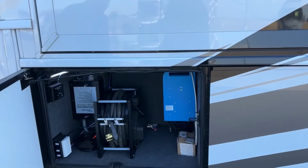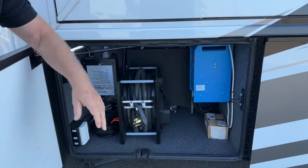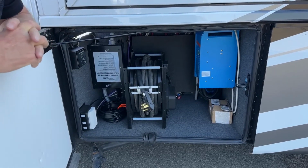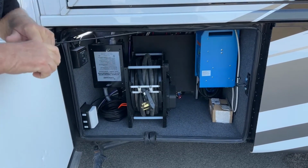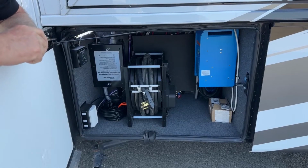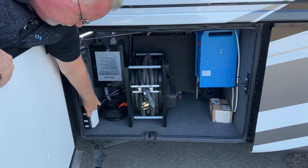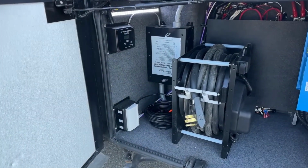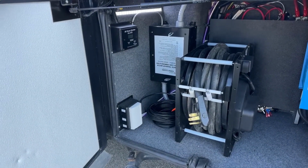And then finally, we have our 50 amp. We have a 50-foot power cord there on a power rewind. You can see our inverter over there on the right. You do have some inputs here for cable or portable satellite. Our surge guard over there.